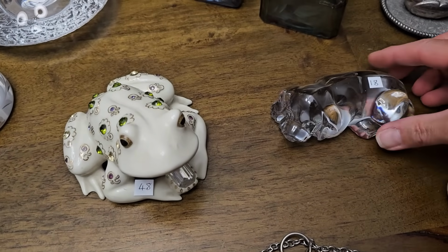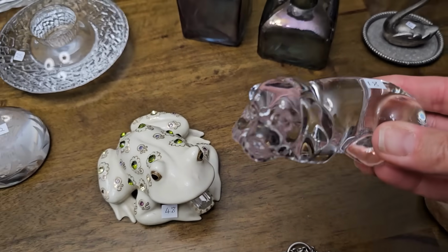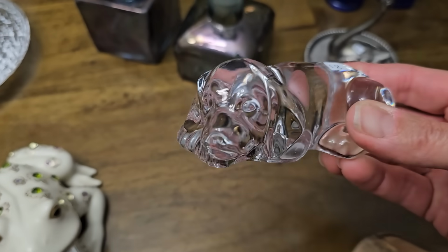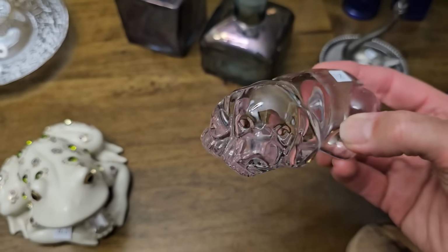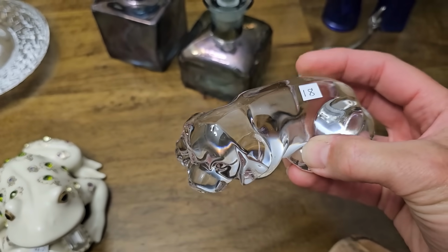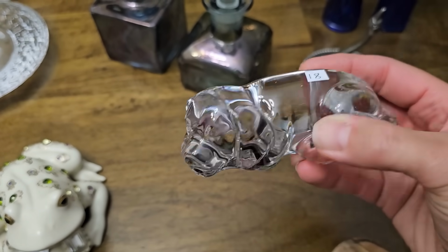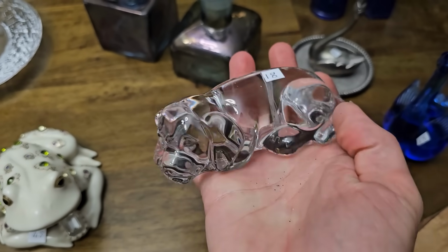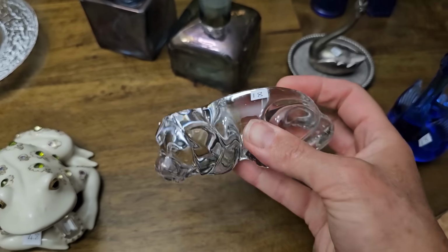Next to him is a little crystal dog. This fellow is Princess House. We found him in Ossie's booth. She is so lovely. Her and her sister Rose. It was so much fun. I really enjoyed talking to them. This little crystal doggy is $18.